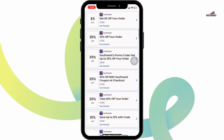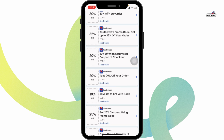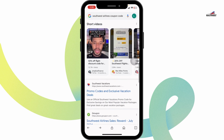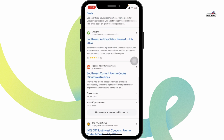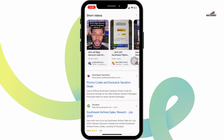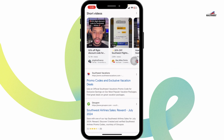Likewise, you can also give a try to other offers, as in this website, you're gonna find amazing offers and deals for Southwest Airlines. To grab any of the offers, you have to use the same exact steps. Lastly, head back. Once you're in this website section, you can also give a try to other websites, as other websites will also provide you working coupon codes for Southwest Airlines. This is how you can easily get up to 55% off working coupon code for Southwest Airlines.